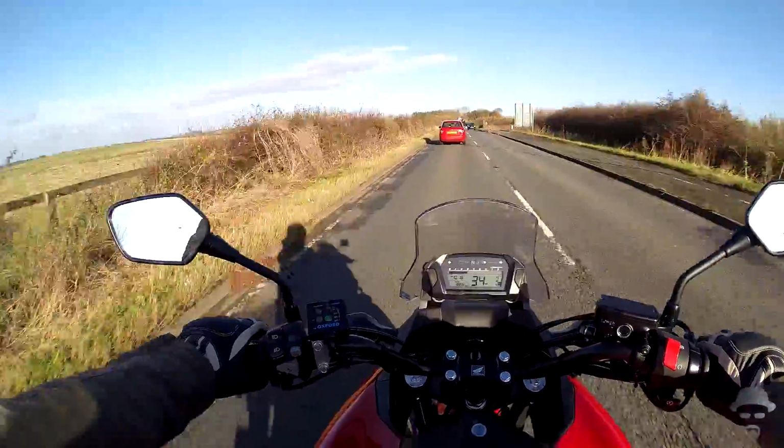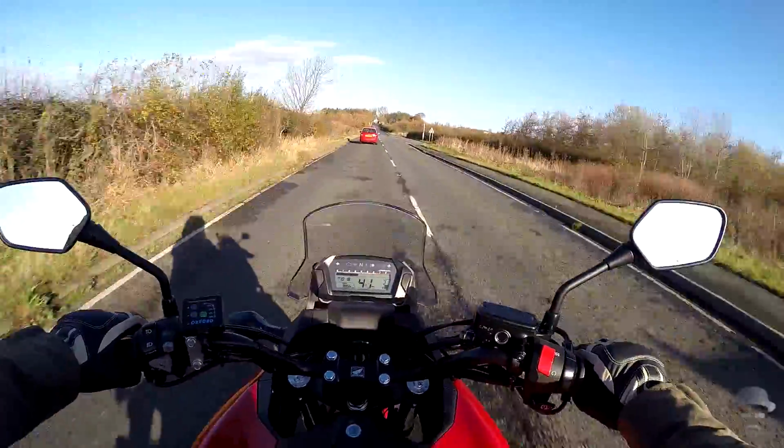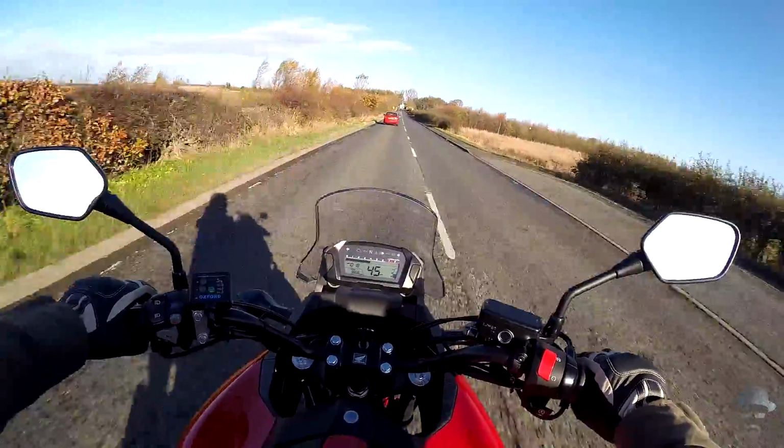She does take a corner very nicely when you commit to it. I think once I get used to this bike, I'm actually going to have a lot of fun.